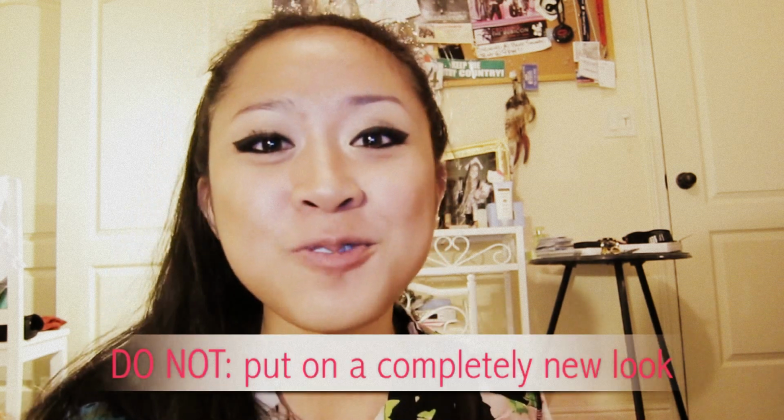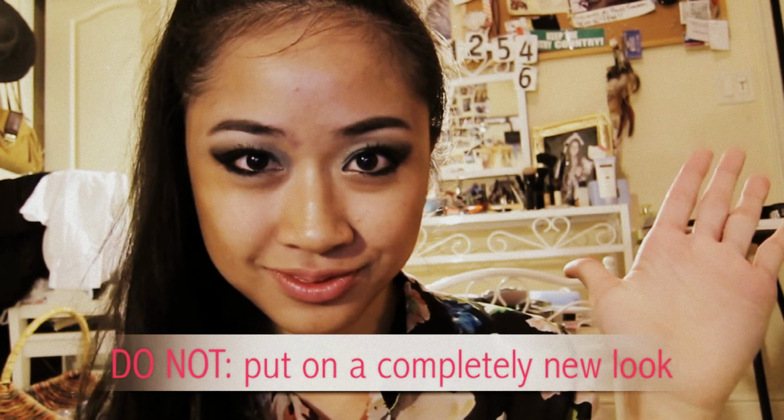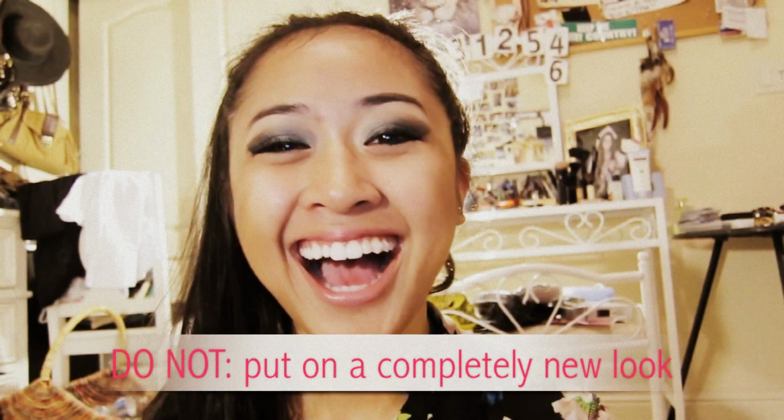The reason why your date asks you out is because he thinks that you're cute. You don't want to surprise him and scare him with a completely new face. You still want to look like yourself, but maybe the new spunky self. If you do want to test the waters, test out a trial version before prom, take pictures with flash.